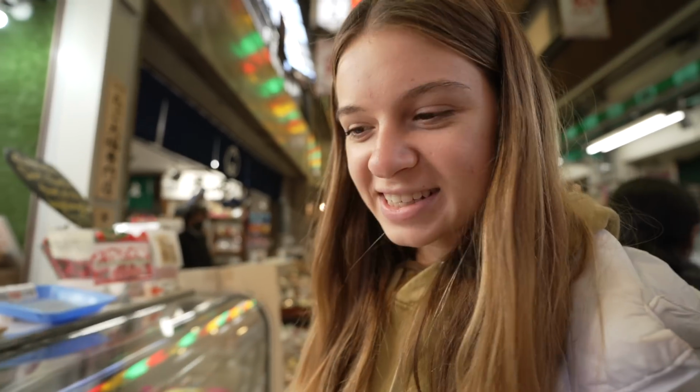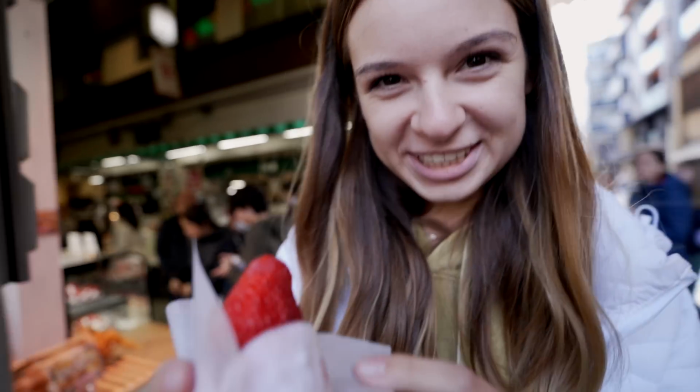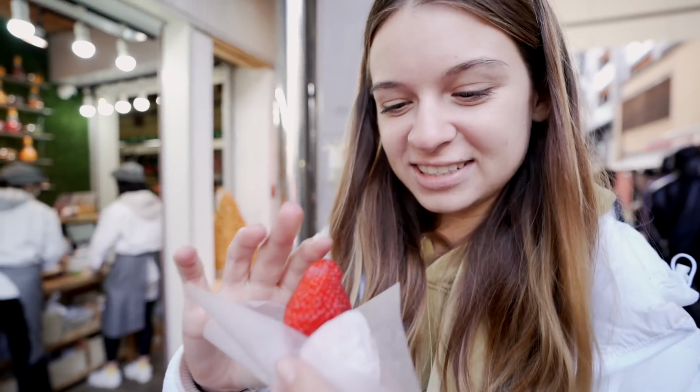I'm gonna try one of these. I think it's mochi with the strawberry inside and maybe this sweet bean paste. I'm not sure. Look at this. It's so pretty. You've been waiting to try mochi, haven't you? Yes. This is your chance. Okay. I don't even know how to eat this.